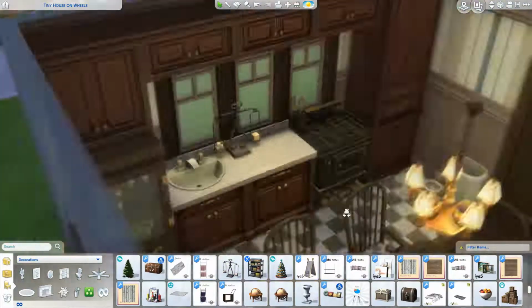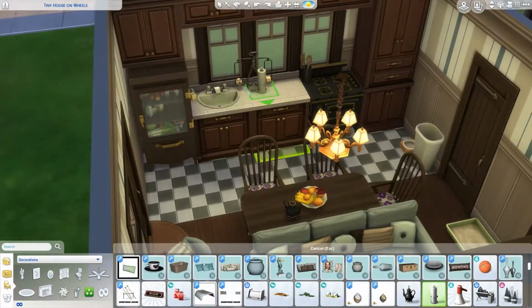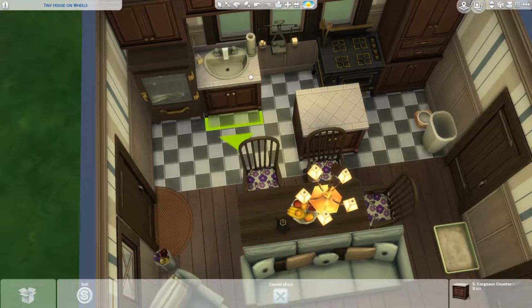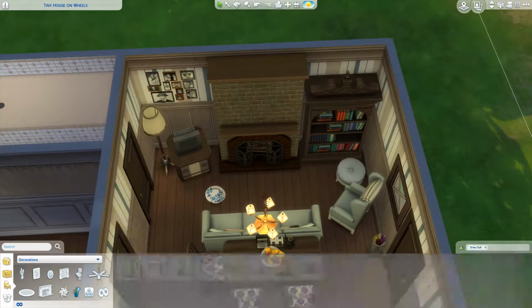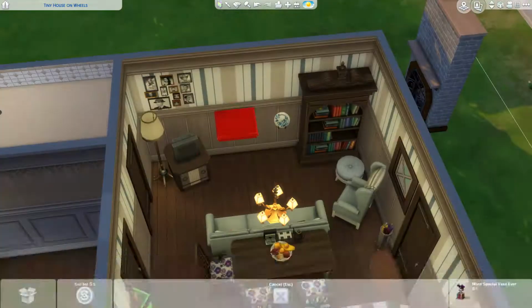Now looking back on it in hindsight, I could have just used one of the smaller round tables that I had initially, and that would have fit the same amount of chairs. I don't know why I didn't, but hey ho, whatever.